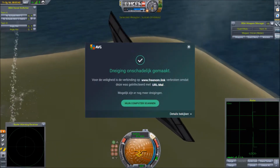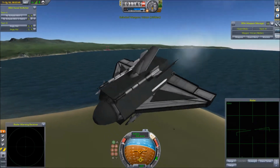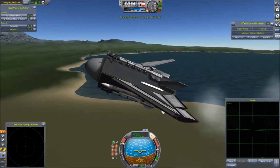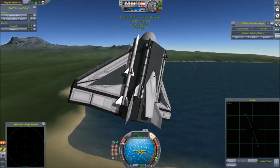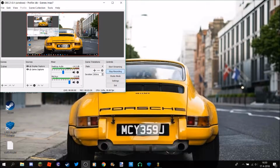But a tiny plane is not what AVG wants, apparently. A tiny plane is not everything. That's also something to be thinking about.